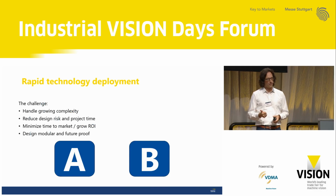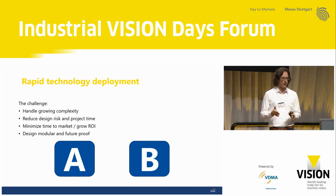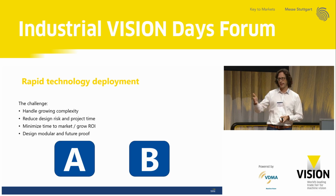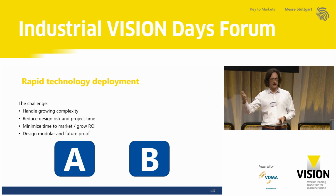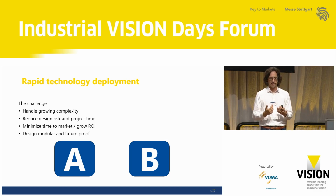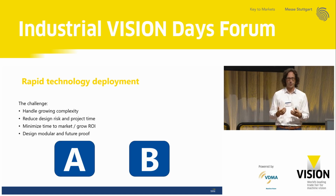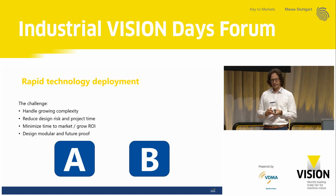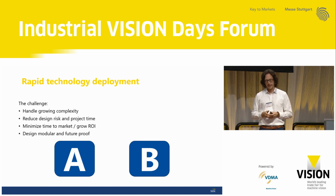So on the one hand, we have to handle the growing complexity. We have engineers that we get from university. They don't have 10 or 20 years of experience and can't do that even while sleeping. So when we can modularize it, we can give it to new engineers, new people that can join our task forces. We can give them a system that they can use with less experience than before. Design risks are minimized. Time to market, that's what I said about.